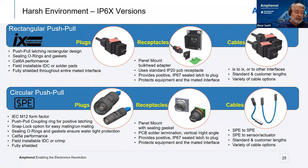The single pair Ethernet IP6X interface uses a circular form factor, the same size as an M12 connector, with a push-pull coupling ring to ensure a positive latch to the mating receptacles, which are panel mounted. And all sealing is accomplished using internal O-rings. IP6X cables are also available in multiple configurations.